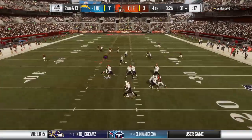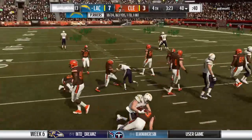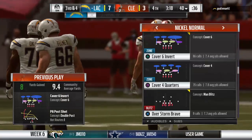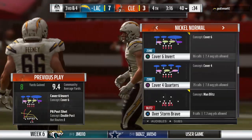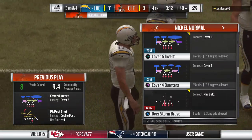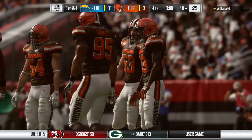Second down, Rivers. And this complete to Henry over the middle. And he'll bring it up here to right at the 40-yard line. 8 yards on the completion, but now they face third down. That's a staple of this offense. Drag route to the tight end. Yeah, he was unable to use his size to break off much more yardage after the catch, but still an effective gain nonetheless.